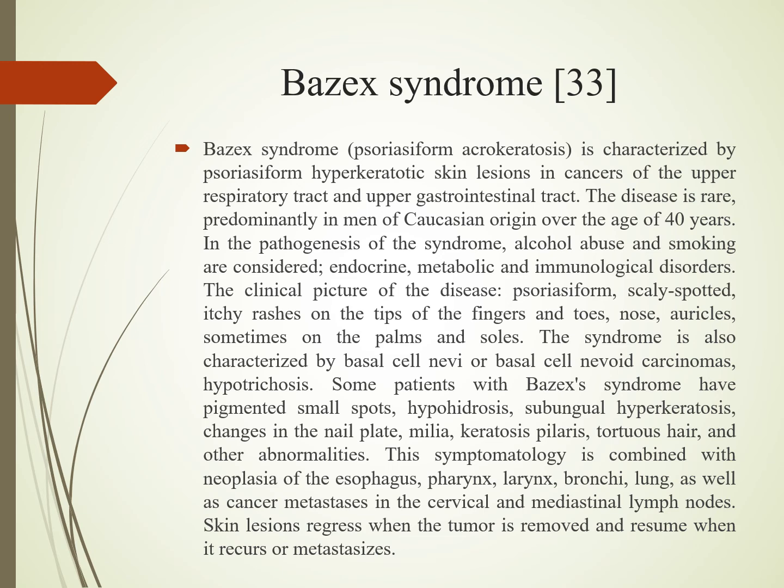The syndrome is also characterized by basal cell nevi or basal cell nevoid carcinomas, and hypotrichosis. Some patients with Bazex syndrome have small pigmented spots, hyperhidrosis, subungual hyperkeratosis, changes in the nail plate, milia, keratosis pilaris, tortuous hair, and other abnormalities. This symptomatology is combined with neoplasia of the esophagus, pharynx, larynx, bronchi, and lung, as well as cancer metastases in the cervical and mediastinal lymph nodes. Skin lesions regress when the tumor is removed and resume when it recurs or metastasizes.